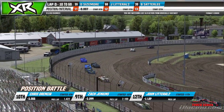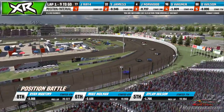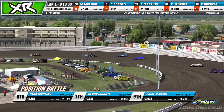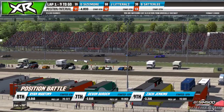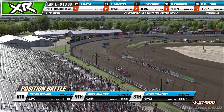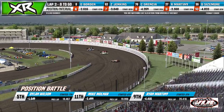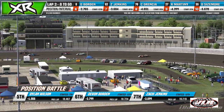Wow, the 27, Ryan Martin, he makes a huge mistake. He's going to fall back to about 7th on the racetrack. But my eyes are going to be firmly peeled on that 80. He's one spot out of the transfer. Qualified good. He just had bad luck in the heat race where he actually turned Shane James. And right now, the 80 of Dylan Wilson is sitting in position number 5 as he's only got 6 laps to do. Meanwhile, Shane James is battling for the race lead with Josh Ray.